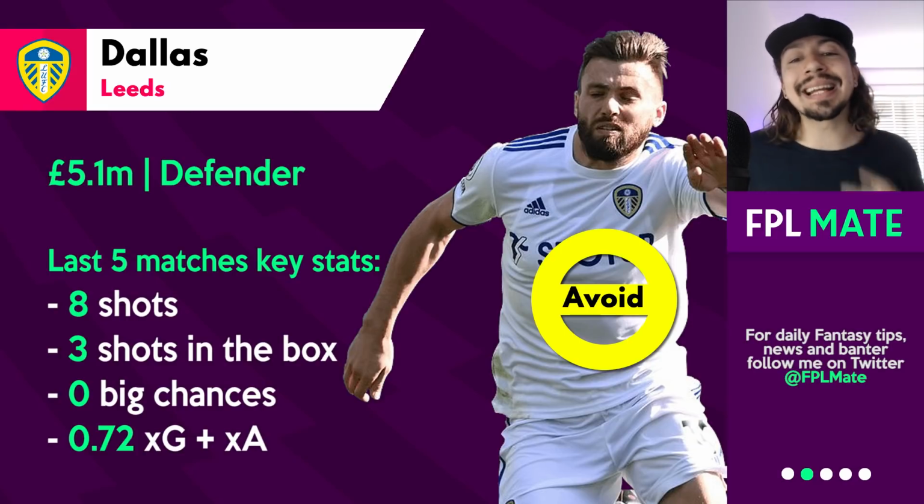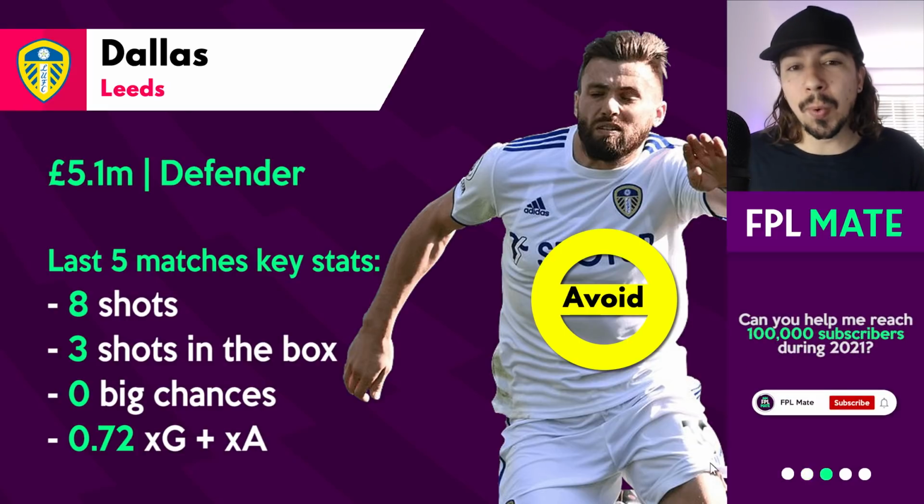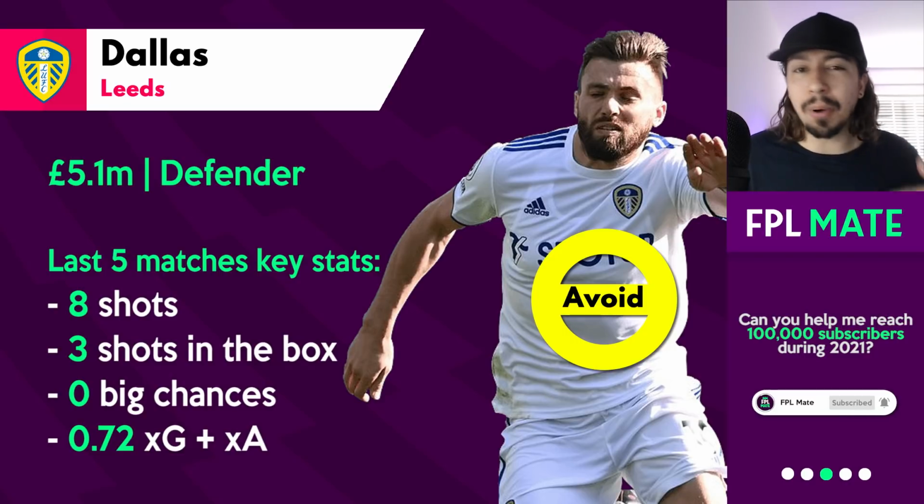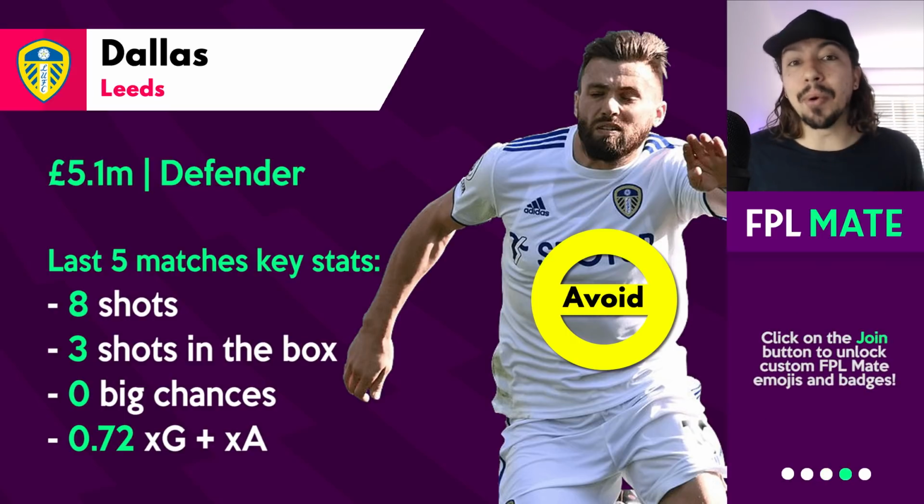But in terms of bringing him in against Liverpool, I just can't see this being a good idea. He's hardly shooting. When he is shooting, they're kind of half-chance pot shots from miles outside the box. That 17-pointer was a fluke. And I know that sounds salty, and genuine congrats to those guys who did have Dallas and get those points. You must have been absolutely buzzing.